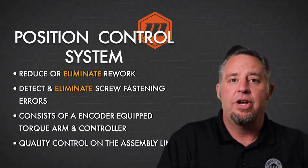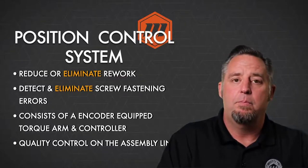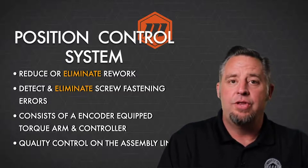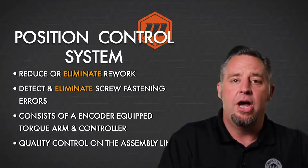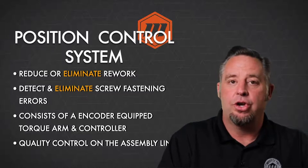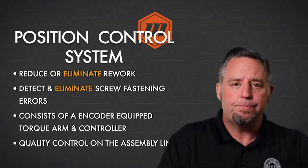This is also very, very important at really low torque values as well. When you're dealing in inch ounces and those types of scenarios, any type of side load that may be introduced by the operator or any type of wrist movement could certainly help to introduce variations in the torque that would be generated by the tool if it was secure in a torque arm. So those are just some of the benefits of using the system with a torque arm.